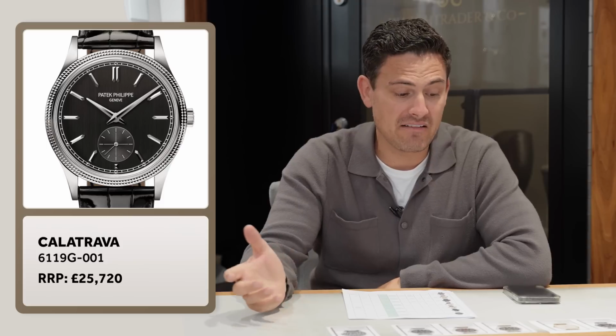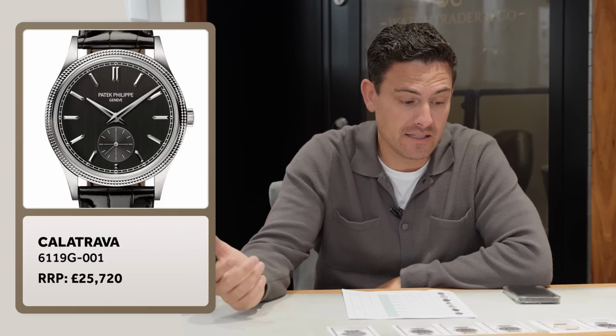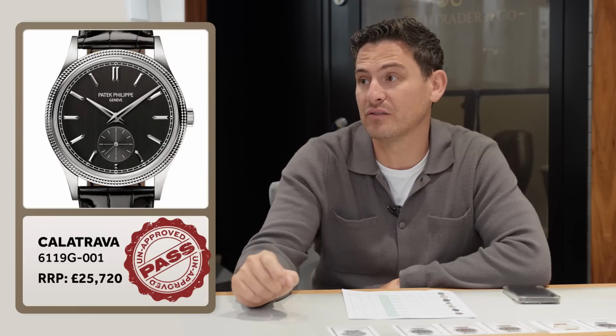Yeah. For example, the 6119, so that comes in rose gold, it's also in white gold, and the list price on those is 25,000. They have the small seconds on the dial. Is that a good watch to purchase if you're looking to sell it on, or is it something that's going to come in under list? Harry, that's actually a watch which is going to be a minus. So if you're going to sell it to somebody like us, it's going to be under RRP. So 25k, you're potentially going to lose if you're looking to sell to us, maybe upwards of £5,000. Right.